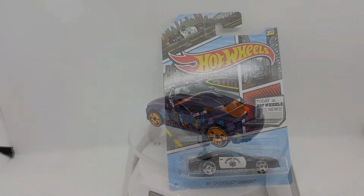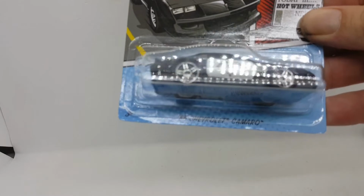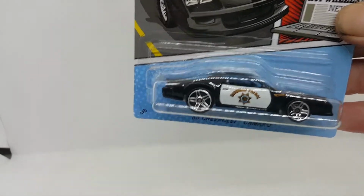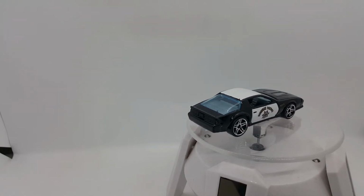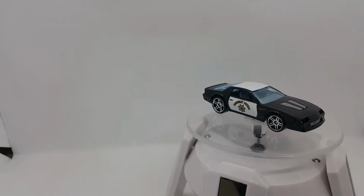Police cars. And there's number one. It's '85 Chevrolet Camaro. Classic. Very nice, classic looking Hot Wheels Camaro police car. Let's look at the next one.